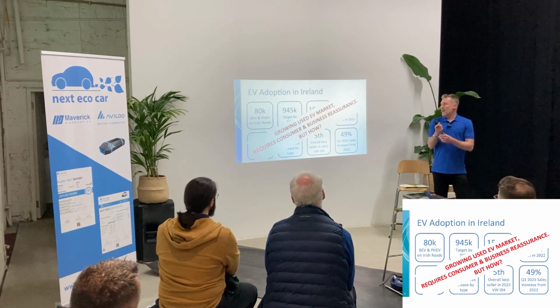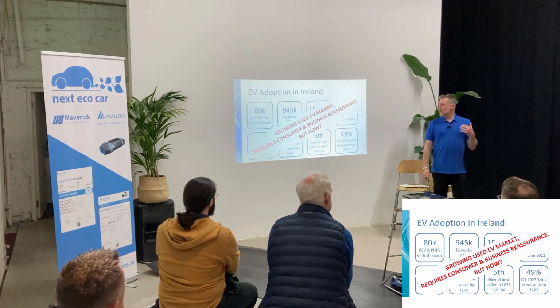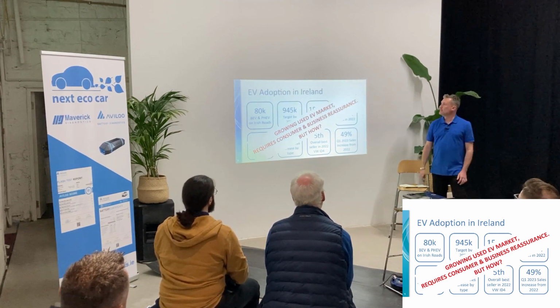So how do we give reassurance to consumers and businesses that these assets they are thinking of investing in as used vehicles are going to be worthwhile? And this is where the AVILOO toolbox comes in.